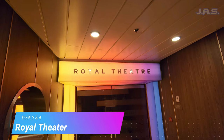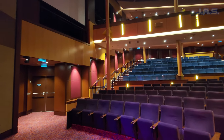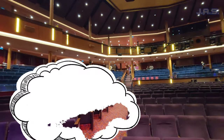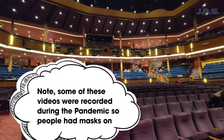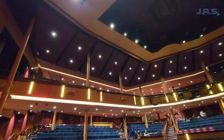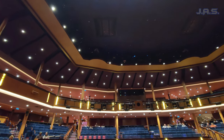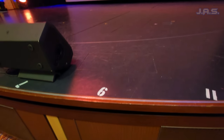All right, so first we have the Royal Theater, which is a main staple on every Royal Caribbean cruise ship. This is usually where you find the Broadway shows, the comedy shows, the Love and Marriage shows, things like that. It's basically almost stadium seating. It does have two different levels, and this actually is really advanced as far as the technology in there. It's a really good place to come to see a good show. Stop by early if you want a good seat.